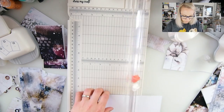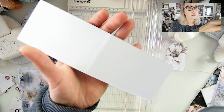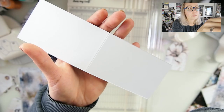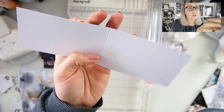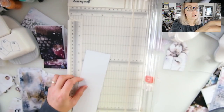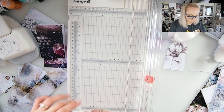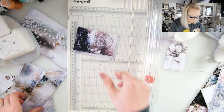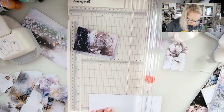So let me show you what it does. It makes this. Let me bring that camera closer to you. So it makes this line. This is so cool. This is the coolest thing ever. Okay, I need to go back to my. Okay, so here it is. So that's what we have right now. It's like a little booklet with those. I love it so much already. And four here as well, roughly.